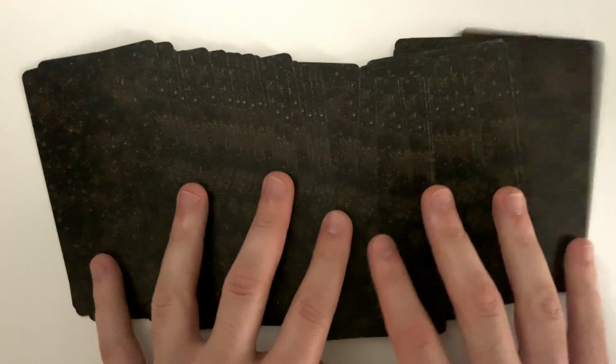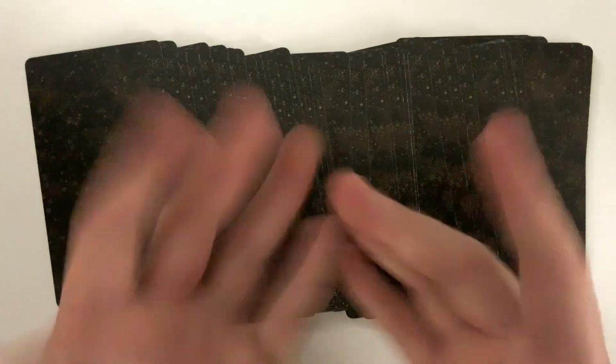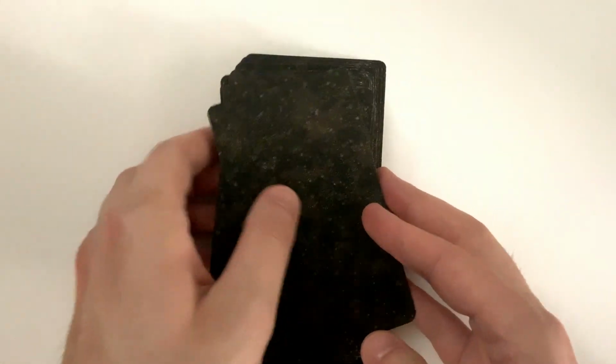This deck does have chunks and sections. We'll go over those in the guidebook. But each little bit is subversive. And that is the word that I really wanted to get to today. And I can't believe it's taken me 4 minutes and 30 seconds to get there. But subversive is the word that I would use for this deck.